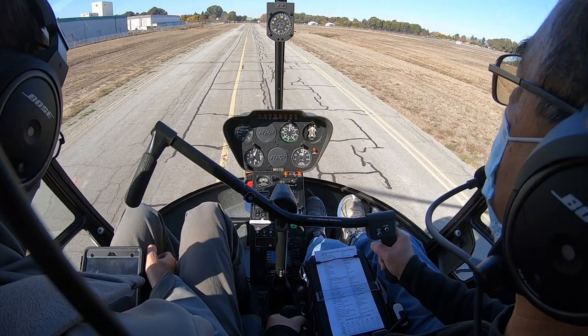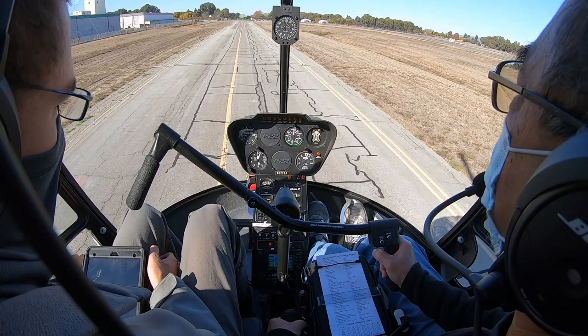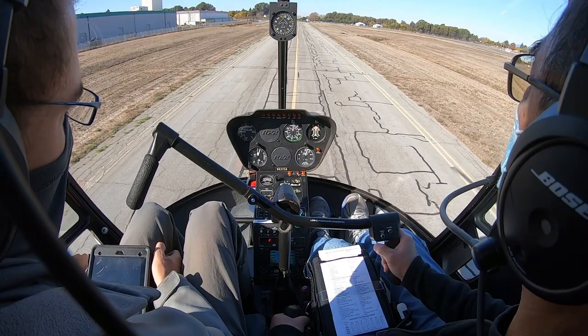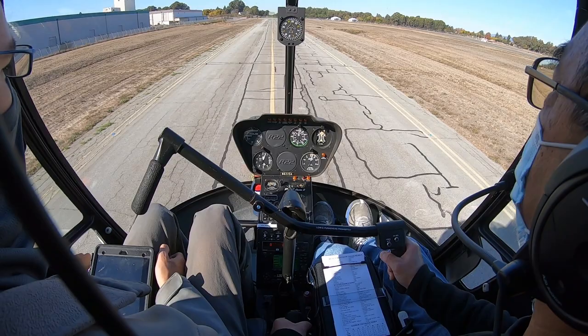Number 3 Bravo Kilo, traffic heading to your left, Cessna turning their left base, if able, pass behind. Cessna traffic, 3 Bravo Kilo. Number 3 Bravo Kilo, they're heading to your left, 600 feet indicated. Okay, traffic in sight, 3 Bravo Kilo. Roger, pass behind them, please. Behind the Cessna, 3 Bravo Kilo.